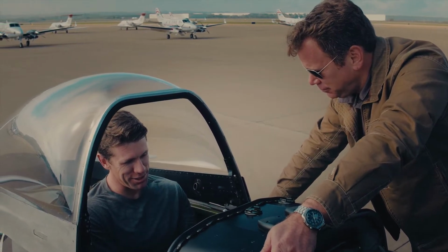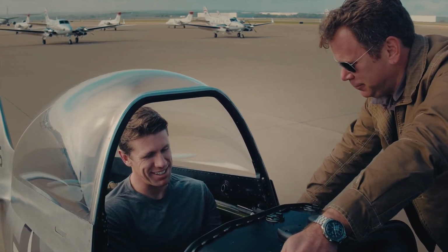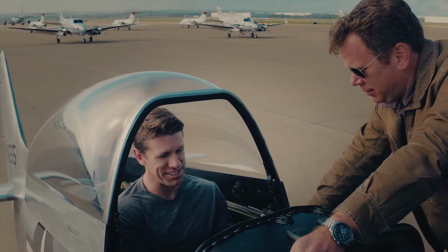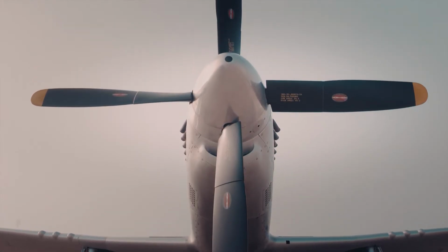It's pretty cool to be in this airplane. It's really cool to know that Jack Roush, you know, built some of the engine parts and that's really neat for me and just really excited to get going. Well, let's go. Clear.